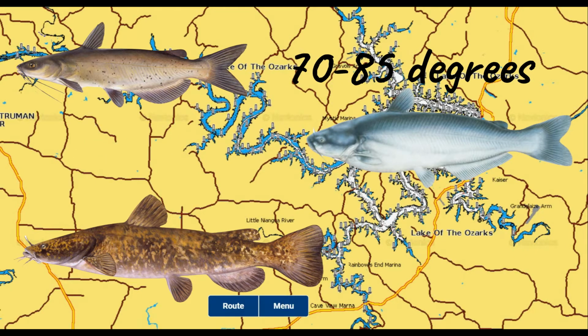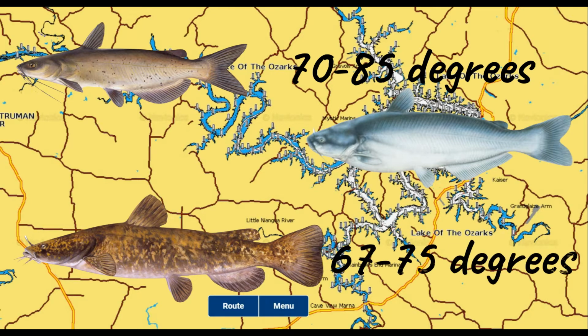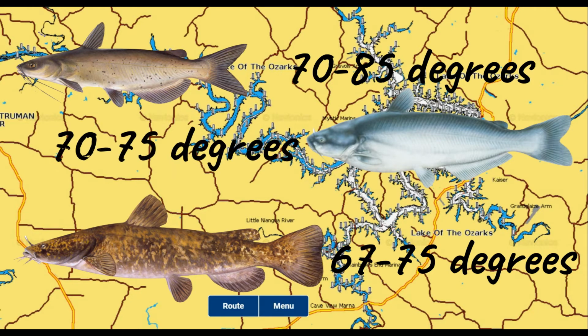The channel catfish have a spawning range of about 70 degrees to 85 degrees. It's a little bit warmer than what flathead have. Flathead usually are the first to spawn of the three. They start around the 67, 68 degree range and run into the mid 70s, about 75 degrees. And blue catfish have a more limited range of when they will spawn. They spawn around the 70 to 75 degree mark.